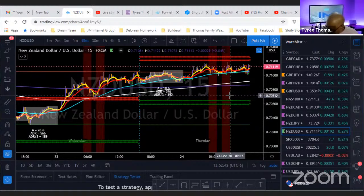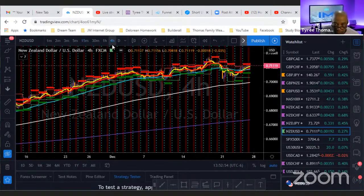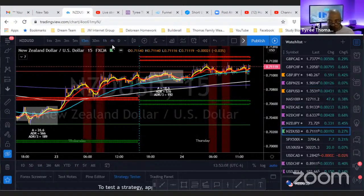NZD USD, we're almost done. We have three more pairs to do. And we're going to finish before 2 o'clock. Okay, 4 hour. 4 hour, definitely third level. Second level, let me go to fifth. Second level. Second level buy.